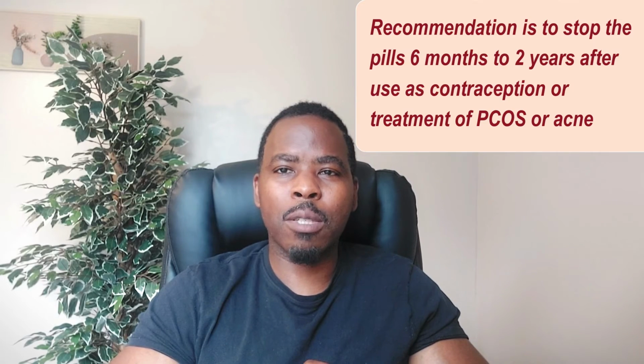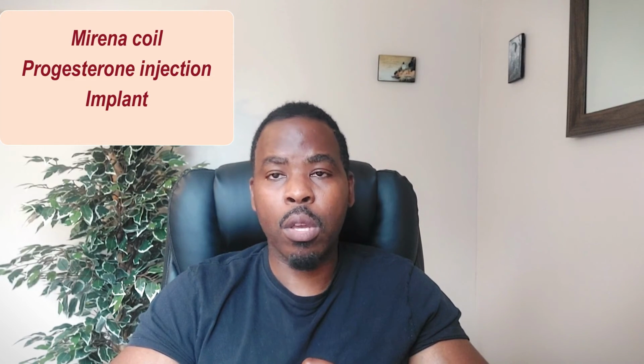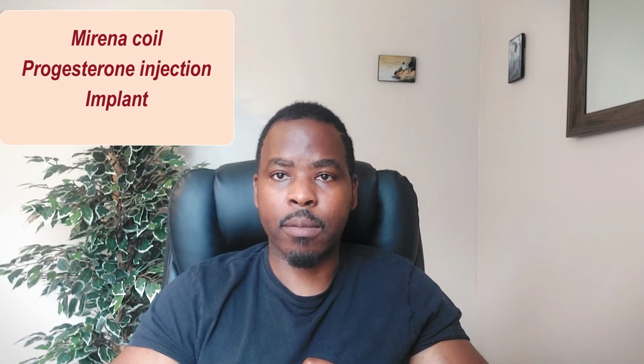So for example, if you took Dianette or Yasmin for the purpose of acne or irregular periods, it's normally advised that you should be on this pill for no more than 2 years, just because the longer you're on the pill, the higher the risk of you having any of these risks. So if any of you have been on this pill for longer than necessary, I would advise you to go to your doctor, and they should consider whether you need to remain on the pill. In this case, you're happy to take the risk if the benefits of taking the pill outweigh the risks, and also if you've got no risk factors for which you should not continue to take the pill. Otherwise, you might have to consider other methods of contraception, such as an alternative combined pill, or long-acting methods such as the Mirena coil, for example. You've got the injections, and you've got the implants.